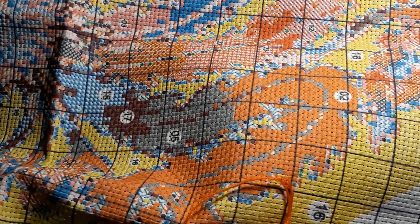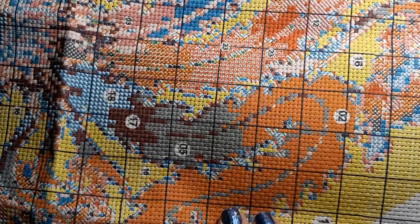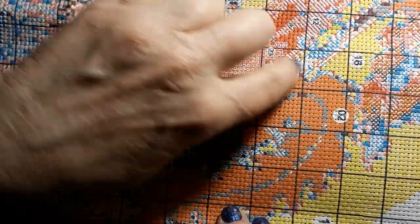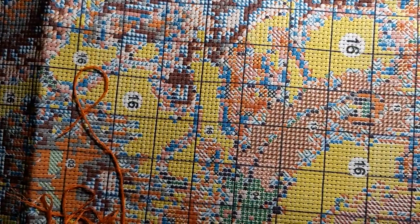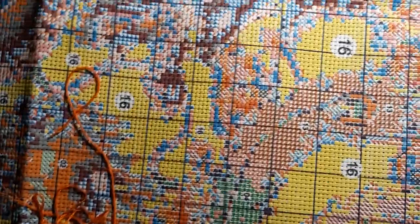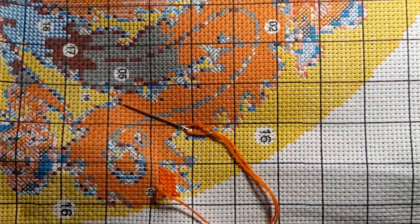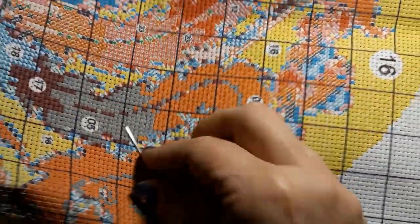But it'll be nice and big and bright. And I thought 310 was the background, but as you can see on this one, you can't see the whole thing, but there's not a whole lot of background to this, which I'm happy for. You know, because you can do it in sections. It's, oh, what is that word? Yellow. 939. I knew it wasn't 310.